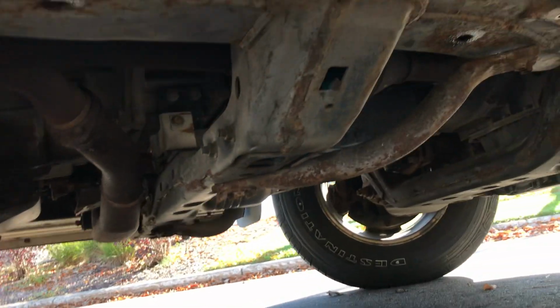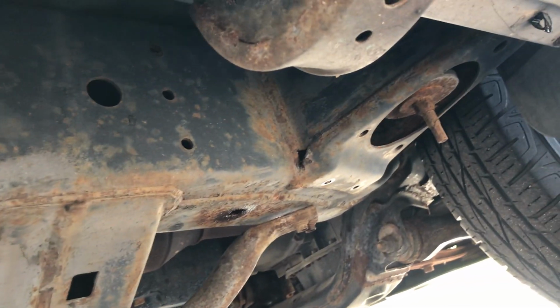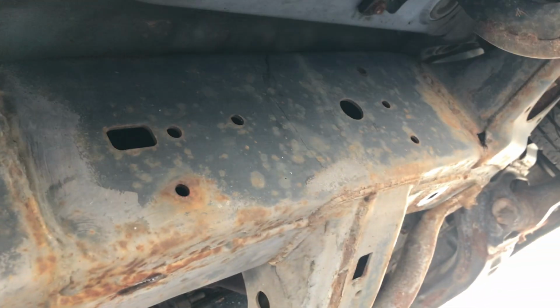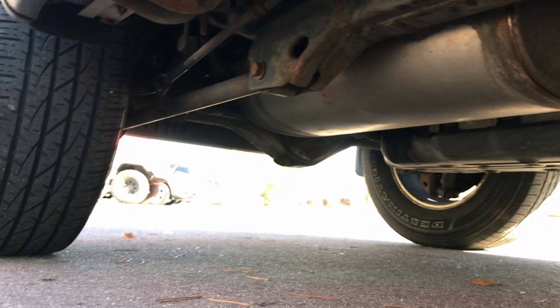Alright, I'll show you underneath here. So it's definitely not rust free by any means, but it's just starting on the pinch welds, so we don't cover these up with anything.